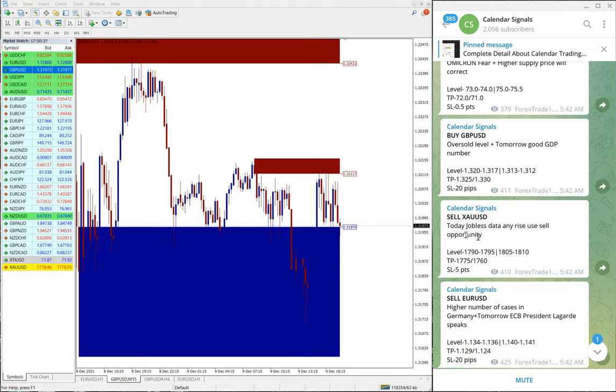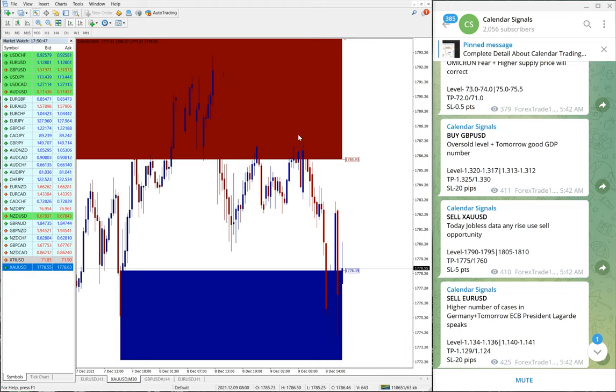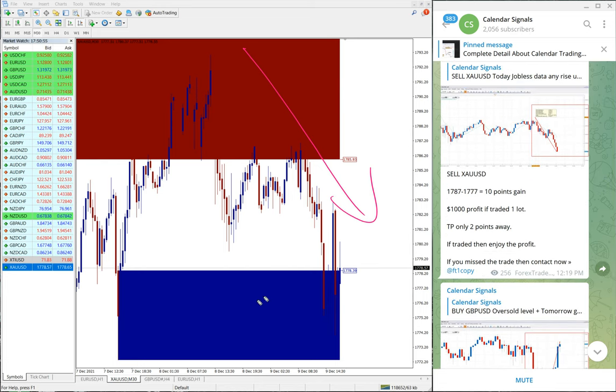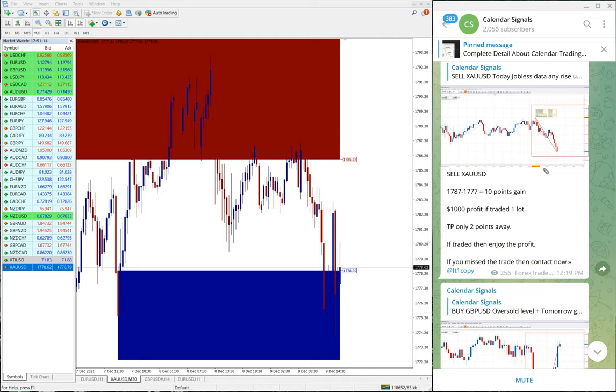Then the next signal performed is sell XAUUSD. XAUUSD is gold. Here is the gold chart, and you can see the clear downtrend on the chart, and precisely gold also performed. Gold performed from 1787 to 1777, which is 10 points gain on sell XAUUSD, which is gold.